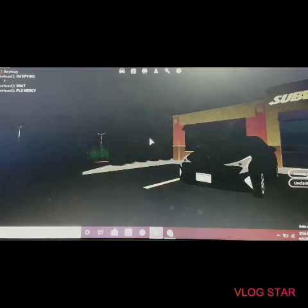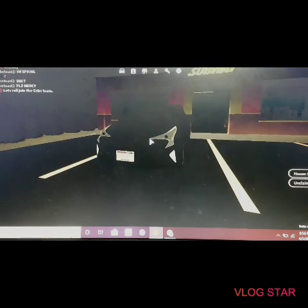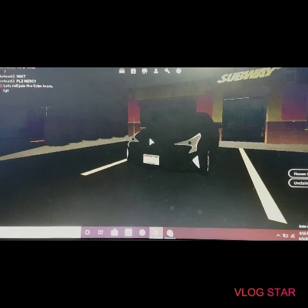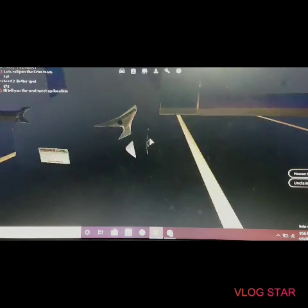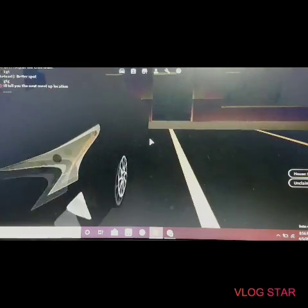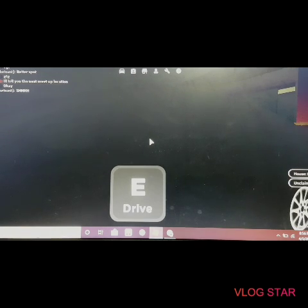Okay, so today I'm gonna be reviewing this 2017 Toyota Prius hybrid, and it's a black color as well. So basic Toyota keyless entry.